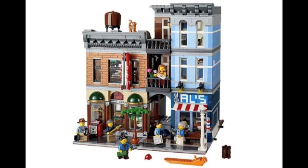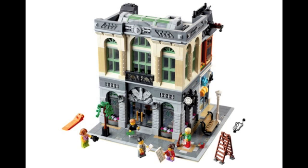Owl's Barbershop is alright, it has a decent size, but it was mostly that detective's office they wished they would have just extended by one floor. So that overall rating will go down to a 6, so quite a bit of a step down compared to the previous one. And finally, the newest, we have the Brick Bank.